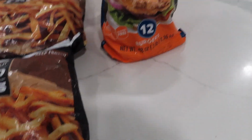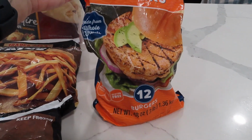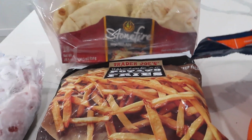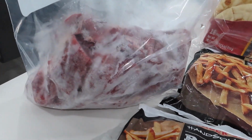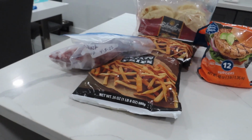But this is all the extra stuff that gets to go in the garage. This is stuff that we don't use every day or we have extra of that doesn't need to be inside of the house. This naan bread we definitely don't eat every day, and this chuck roast was taking up a huge chunk of space in the freezer inside of the house. So yep, everything is going in there. All of that stuff is going in the garage.